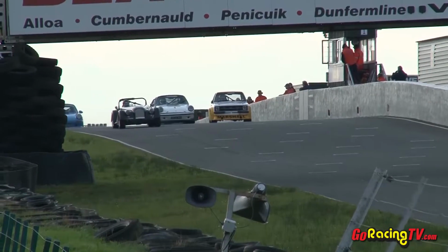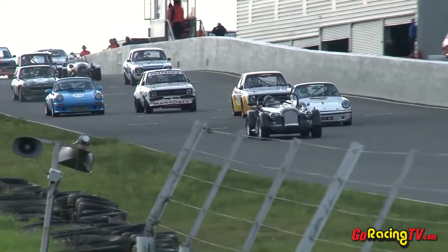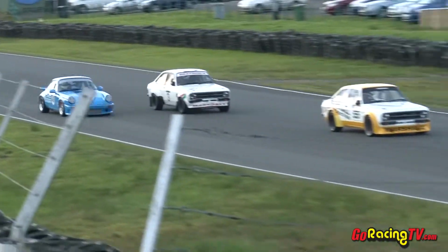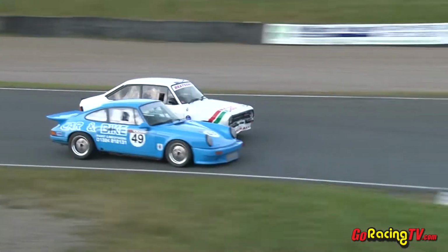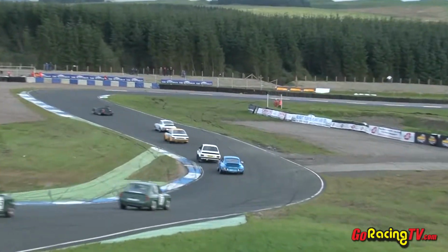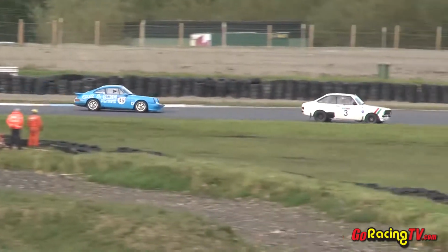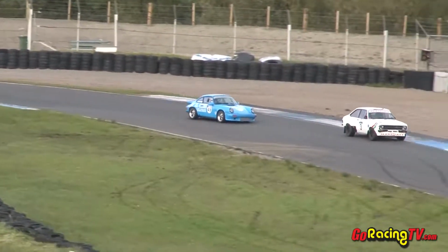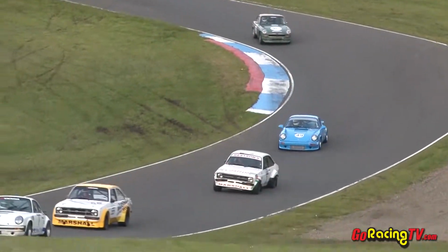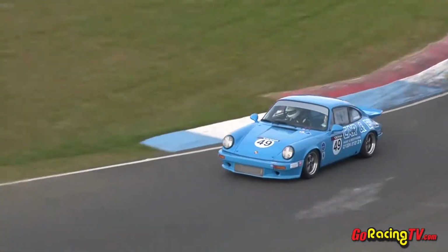Cracking start then on the lone front row runner. Andy Smith leads away. In 2nd place, Stan Bernard. 3rd place is Robert Marshall, followed by his brother John. Then up the inside, Ray Boyd in the Porsche 911 gets a little bit squirrely going down into Duffer's Dip for the first time. He's recovered it all by the time they get to Scotsman, but it's John Marshall in car number 3 gets ahead of Ray Boyd, then Alex Montgomery in the MGB GT, making it 3 starters in Class E.